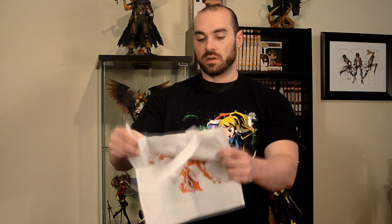So we've got two cool little keychains in this little crate. And we've got some more goodies to go through. It looks like we've got a reusable grocery bag or just an all-purpose carrying bag. This has Samus on it. Pretty cool. I'm liking it. And when we go grocery shopping, we can go there in style.